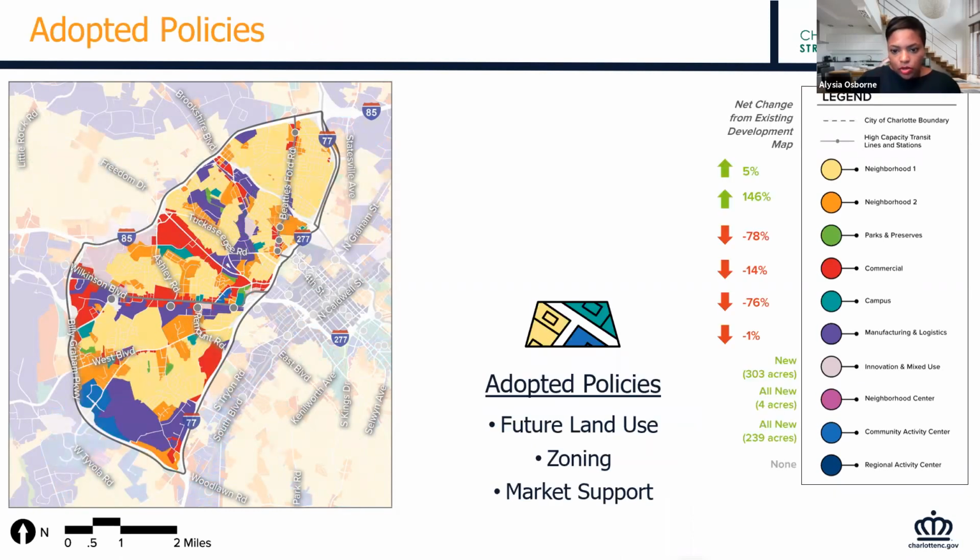So this map shows the second step in the mapping approach, where we translated the city's adopted policies and existing entitlements to place types. So that took what the city uses today in terms of land use policy and translated that tool to the place type tool. So I want to draw your attention to the percentages, the changes from the last map to this map.